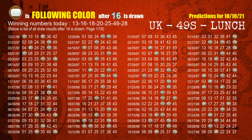The second winning number is 16. The most frequently following color is brown, when 16 is the winning number in last draw.